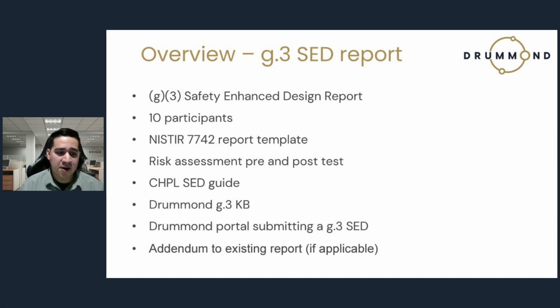So for any developers going through this for the first time, I would highly recommend taking a look at our knowledge base article. A lot of valuable information, as well as a list of suggested tasks for all other applicable certification criteria. Our knowledge base also contains our SED report manager, which is where you as a developer would submit all the required SED components necessary for certification. There's data entry, and a SED report PDF that needs to be submitted, and you can manage that all in our customer portal.